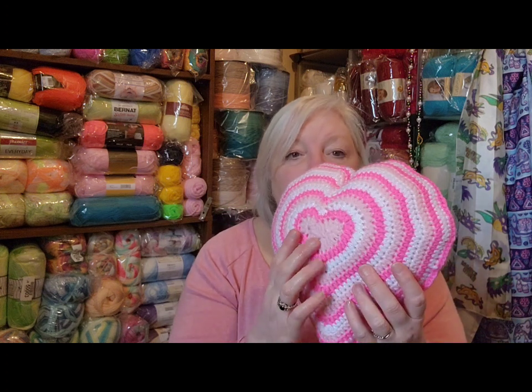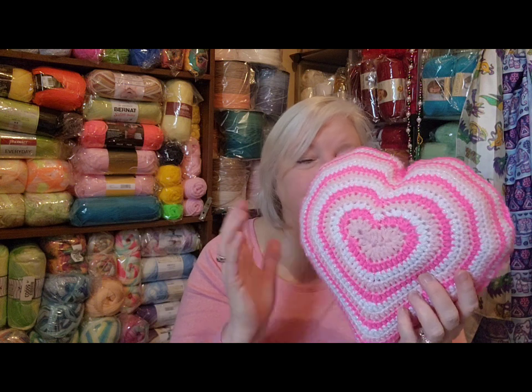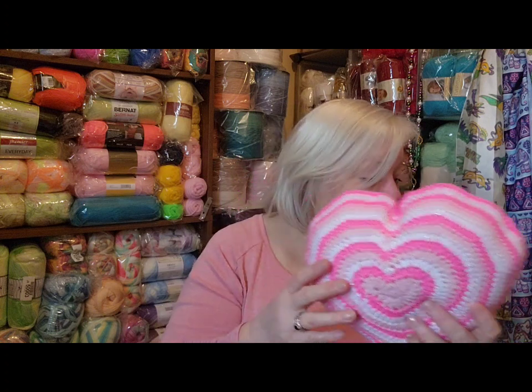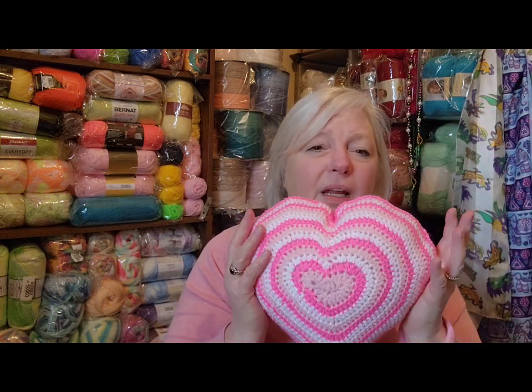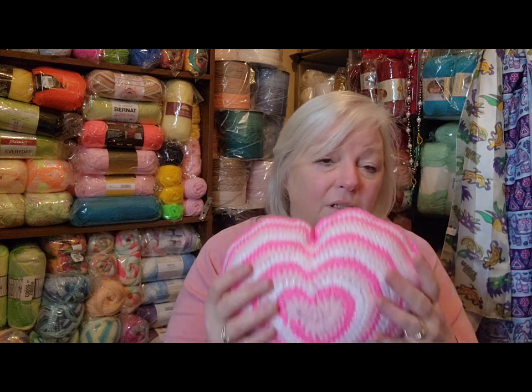I wish I had put the big pink in the middle, the brighter color, and started it that way, but I didn't. Other than that, it's fine. So I wasn't the only one that had the wonky, and maybe it's because I crocheted it too tight, because when I'm doing something that's stuffable, I do crochet even tighter than I normally crochet. I'm trying to work on that, but I don't want big holes to see the stuffing.